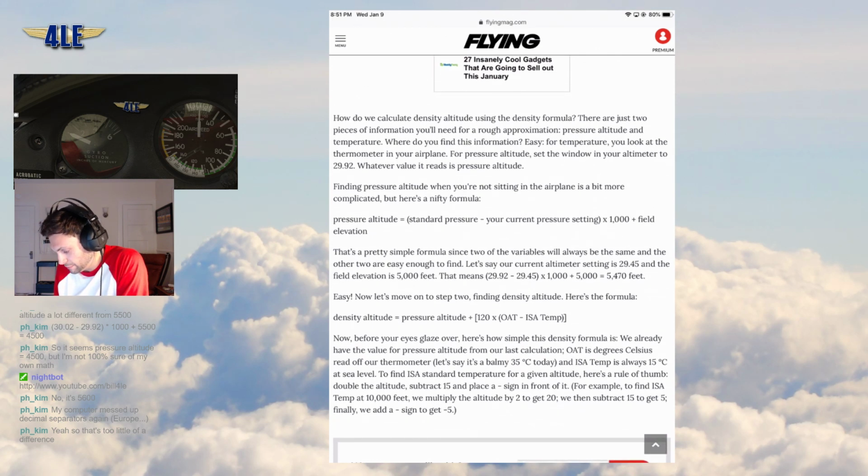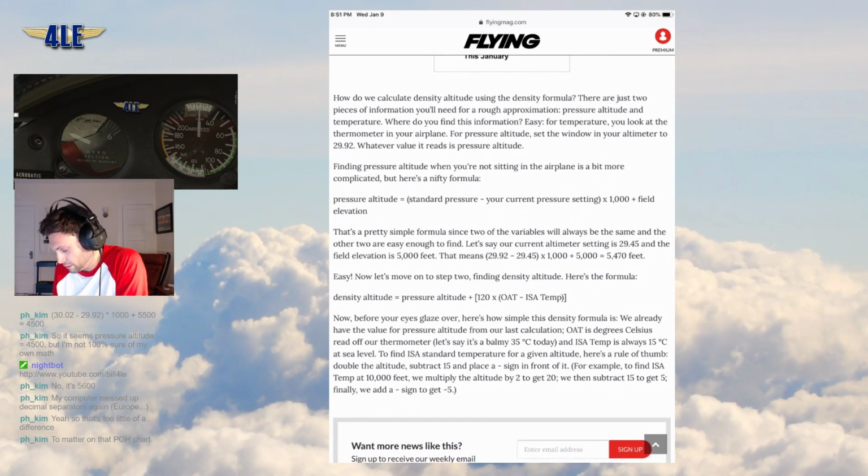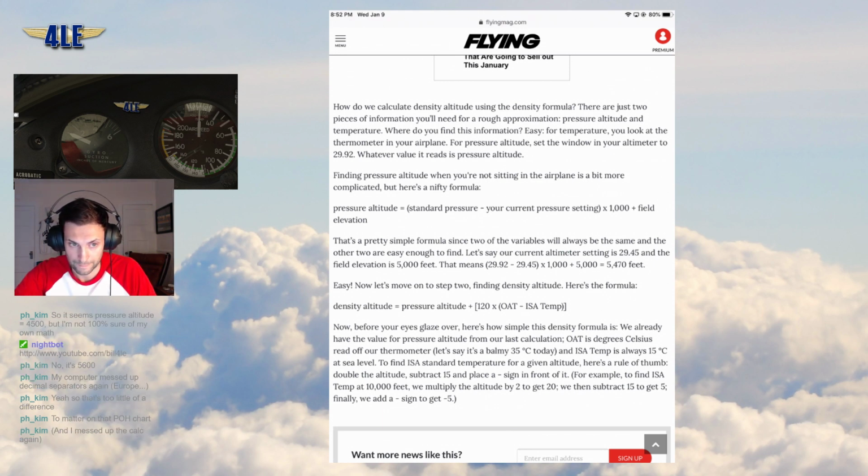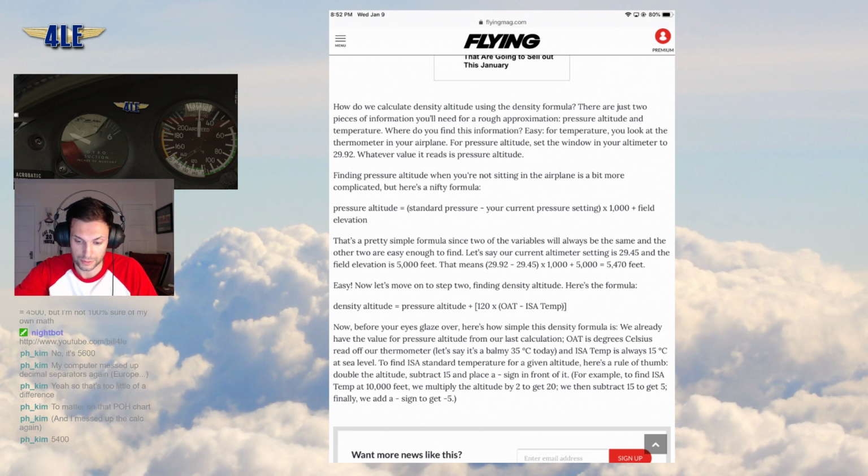So pressure altitude: standard pressure minus current pressure setting times 1,000 plus field elevation. So it's going to be negative, right? Yeah, so it's a little different to matter on that POH chart. That's a very good point that it does say pressure altitude. All right, so if I do 3011 minus 2992, we get 0.19, and then we multiply that by 1,000. So that's 190, and then plus 5,500. So 5,690 is the difference.